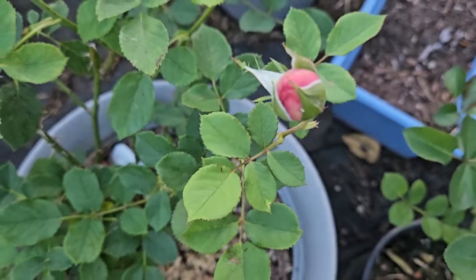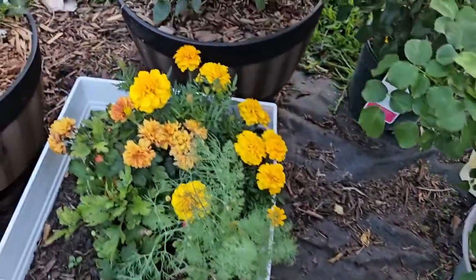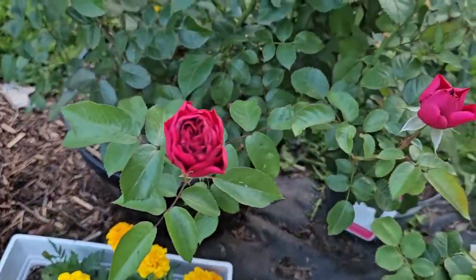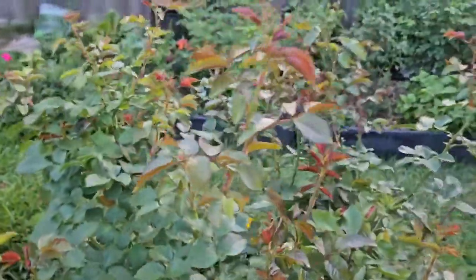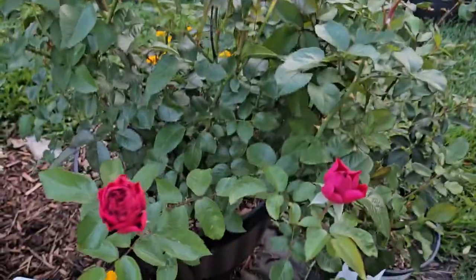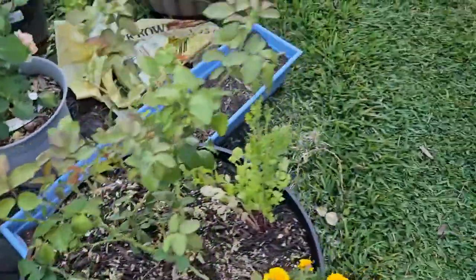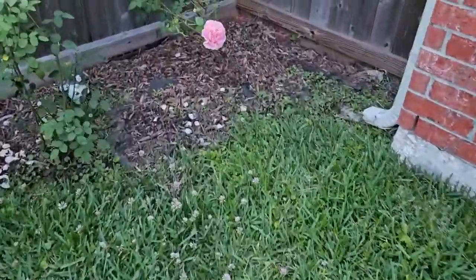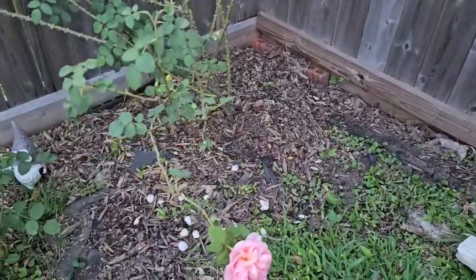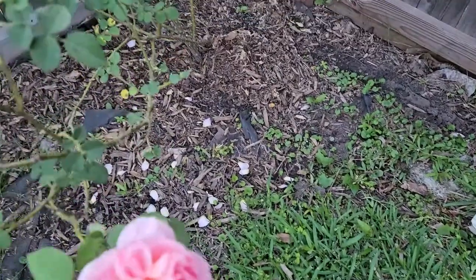And Bosco Bell has another bud over here. And I have Bordeaux over here too that is ready to bloom again. It has many buds on there. So let me walk around to show you what I have blooming now. Not a whole lot. Looks like most of them are ready to put on another flush.